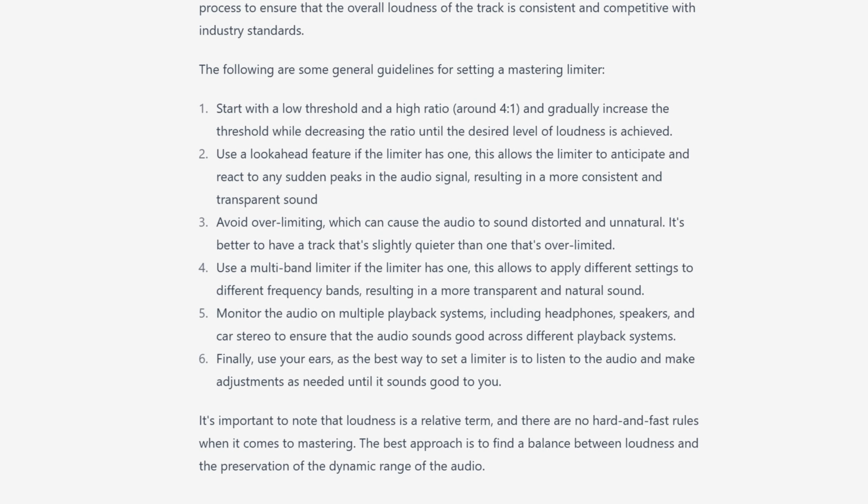Use a look-ahead feature if the limiter has one. This allows the limiter to anticipate and react to sudden peaks in the audio signal, resulting in more consistent and transparent sound.